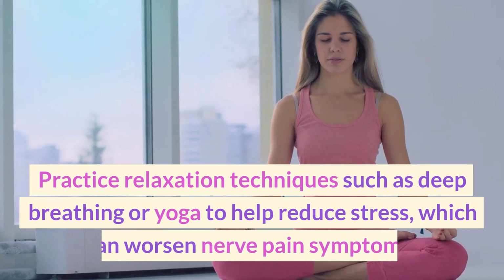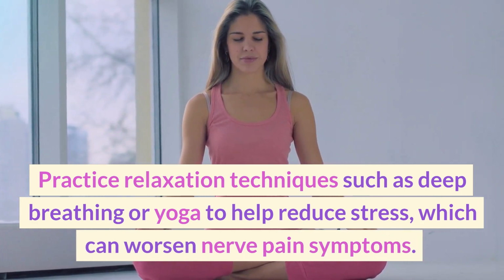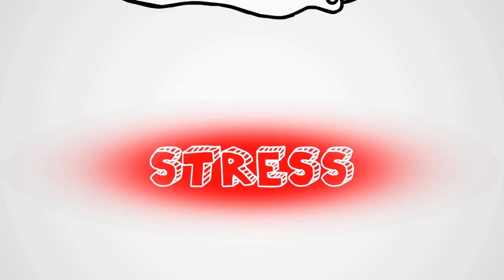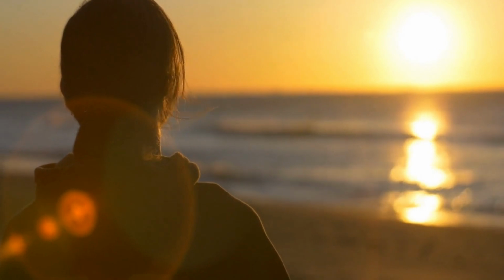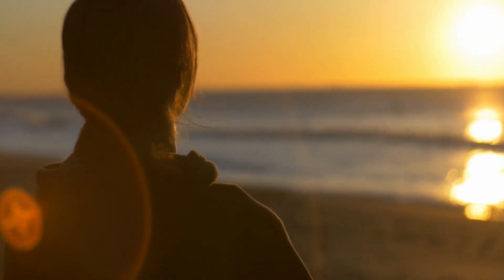Practice relaxation techniques such as deep breathing or yoga to help reduce stress, which can worsen nerve pain symptoms. A major factor in reducing diabetic nerve pain is stress reduction. By inducing inflammatory reactions in the body, chronic stress has been found to make neuropathic pain worse. As a result, relaxing activities like yoga or deep breathing can aid in reducing stress and promoting relaxation.